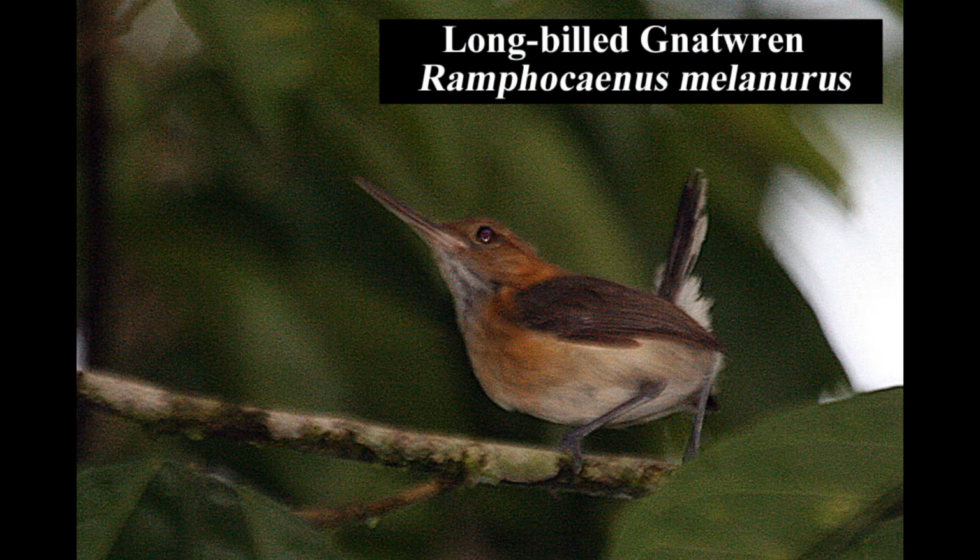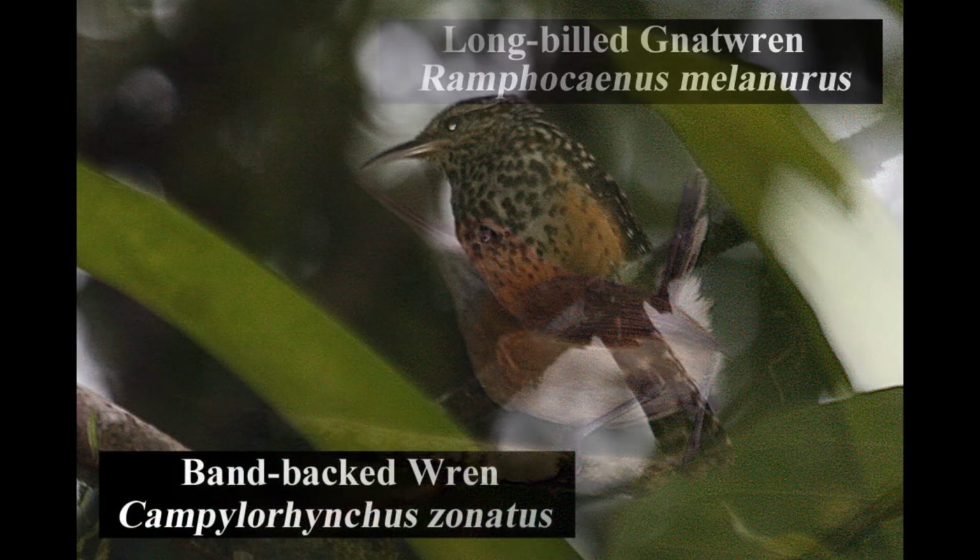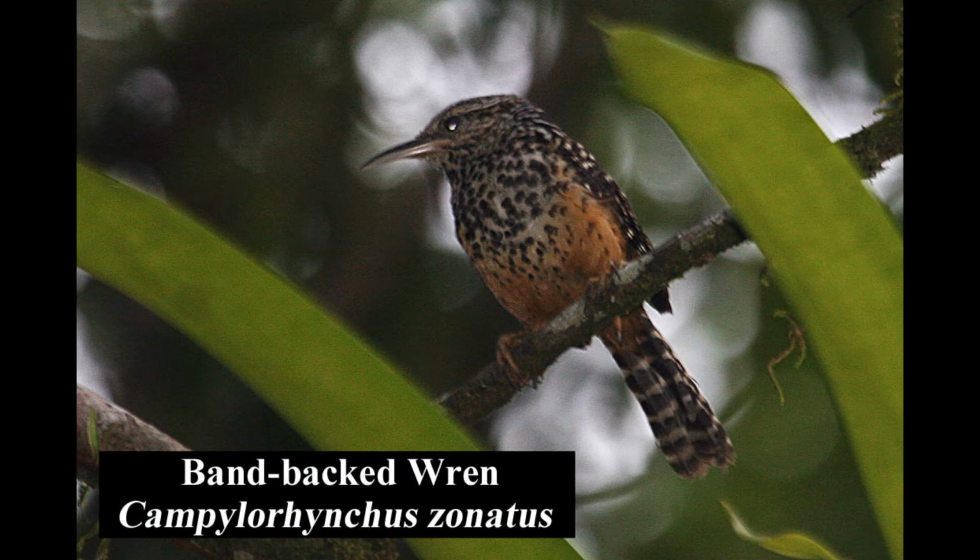The odd-looking long-billed gnatwren is common, but easily overlooked, as it forages in vine tangles and dense thickets at forest edges along the Pacific and Caribbean slopes. The large, conspicuous, and noisy band-backed wren is fairly common in forest edges and gardens along the Caribbean slope.